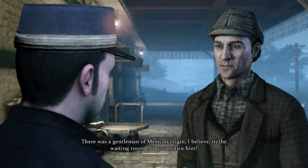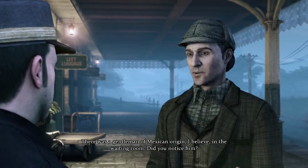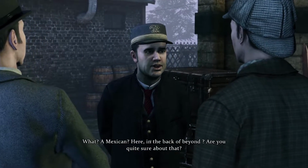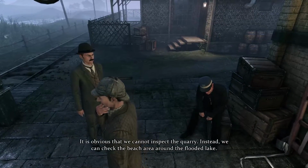There was a gentleman of Mexican origin, I believe, in the waiting room. Did you notice him? What? A Mexican? Here in the back of beyond? Are you quite sure about that? Yes. Goodbye, sir. It is obvious that we cannot inspect the quarry.